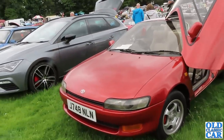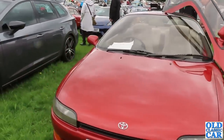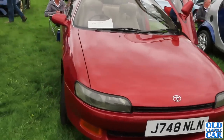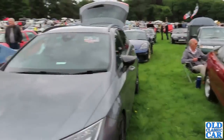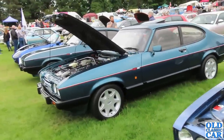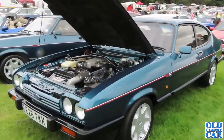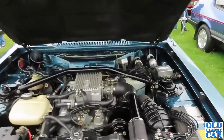Toyota Sierra? Is that an Eclipse? It's a Toyota Sierra or something, I think. Right. Pretty wild doors on that one. Capri Laser, a Capri 280, last of the line V6s. It's a Minter, isn't it? That's a smart one, that, isn't it?